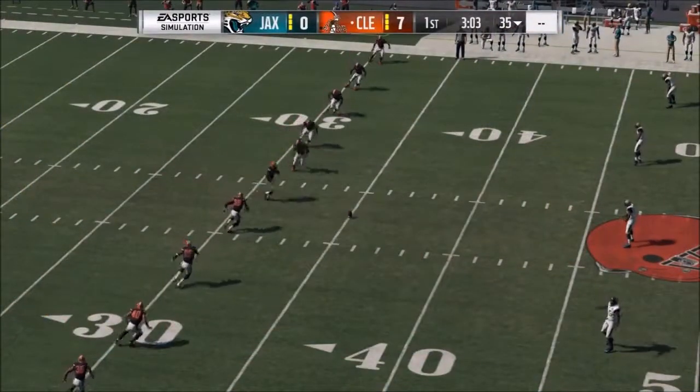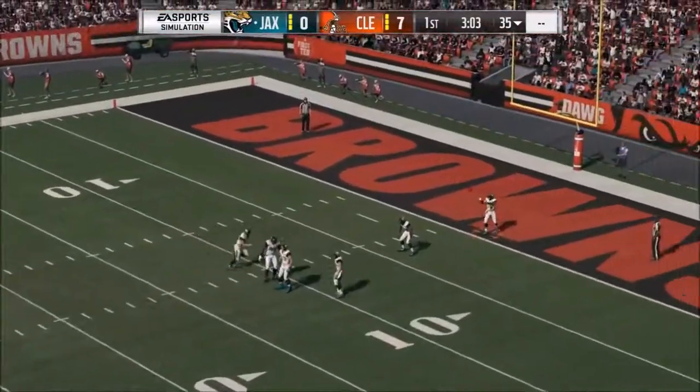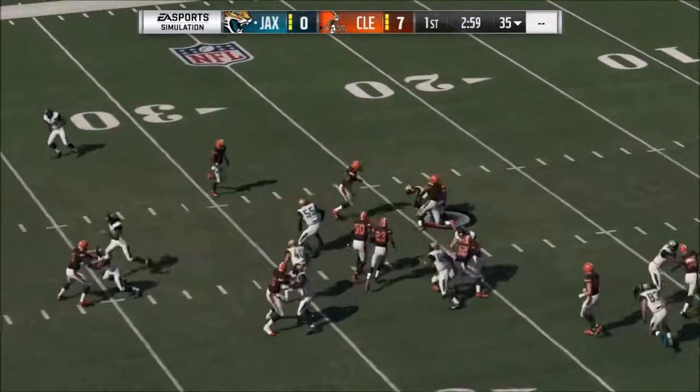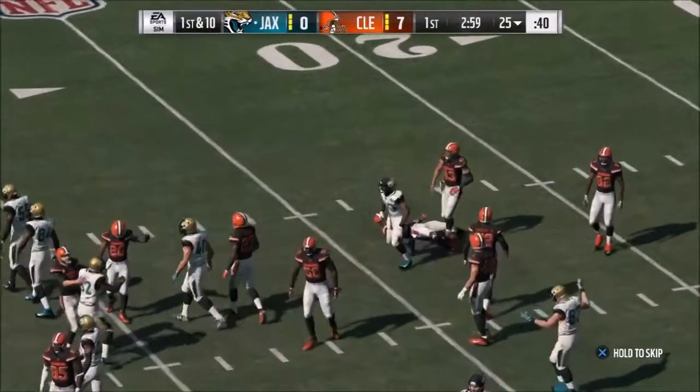Gonzalez now to kick this one away. This is fielded at the goal line. And not a bad return here. He gets it out to the 25-yard line.